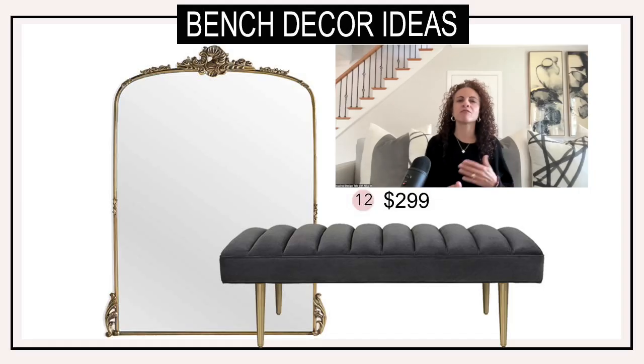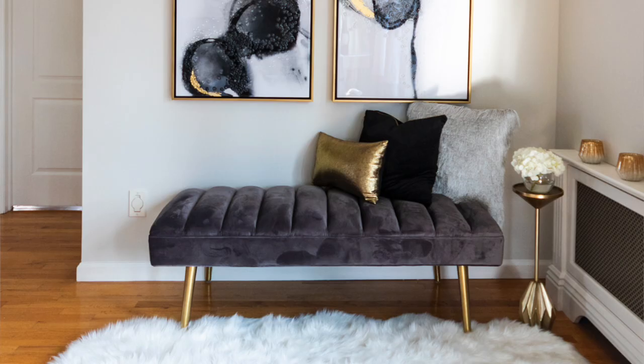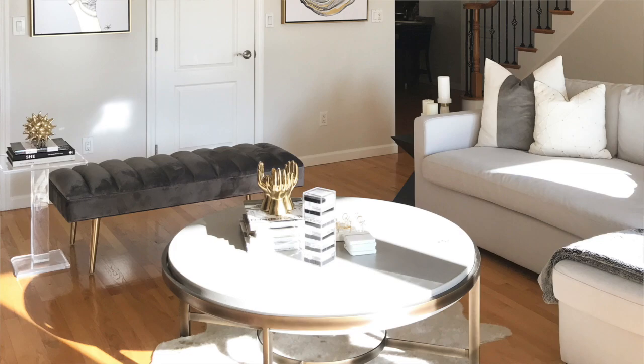Over the years, I've moved this velvet bench around depending on the season and my current mood. I've had it in the corner, opposite the sofa, at the front window, and I'm sure I'll continue to find new places as our needs evolve.